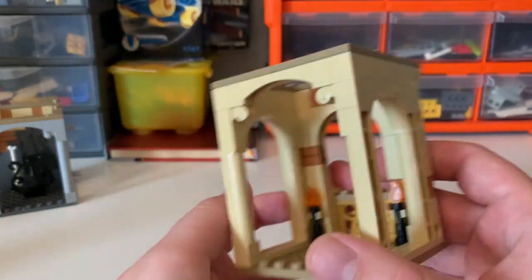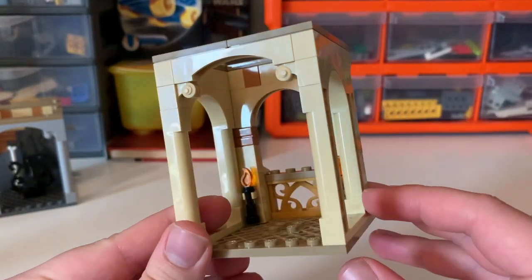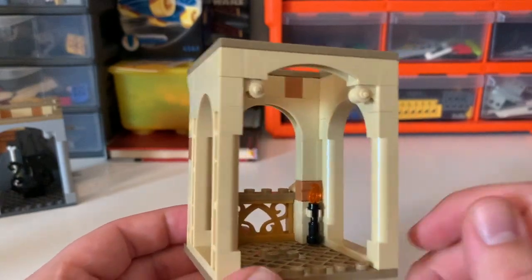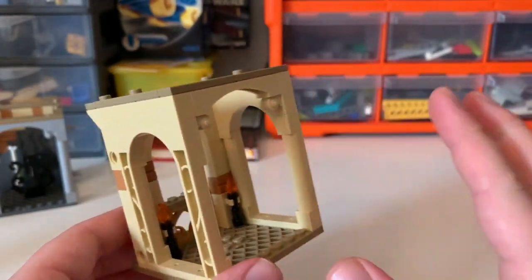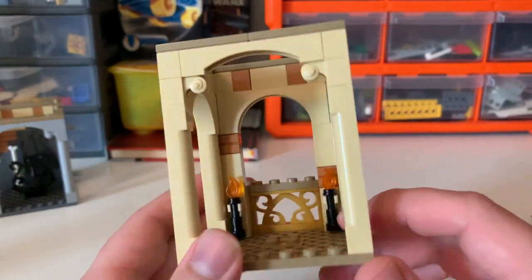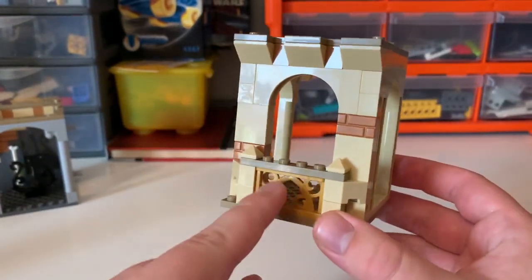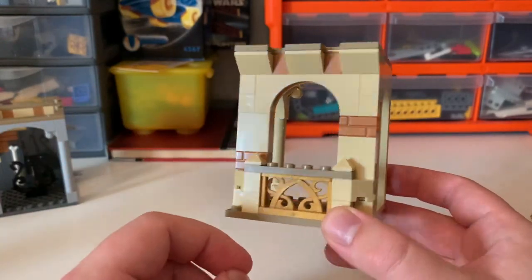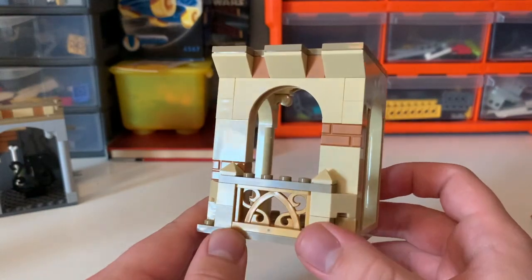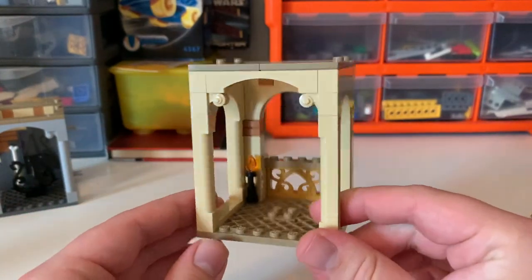It uses these larger door frame arch pieces, which I used in my potions classroom, but this time they've come in just normal tan, which I think could be quite useful. A lot of these pieces are going to be super useful actually for my own Hogwarts. And then we've got a little balcony out the front with one of these nice gold lattice design pieces, which are nice. I think they gave them the elves line to begin with. It's just nicely detailed, but to be honest, it's not that useful.